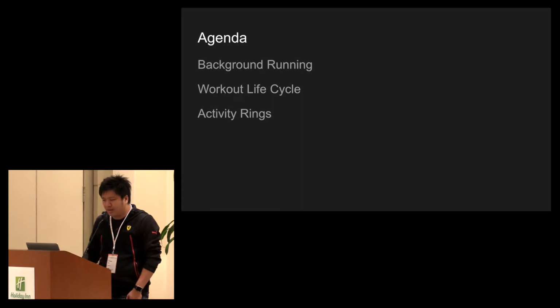So I'm going to talk about the background running, which was introduced in WatchOS 3, the workout lifecycle in Apple Watch, and the activity rings.